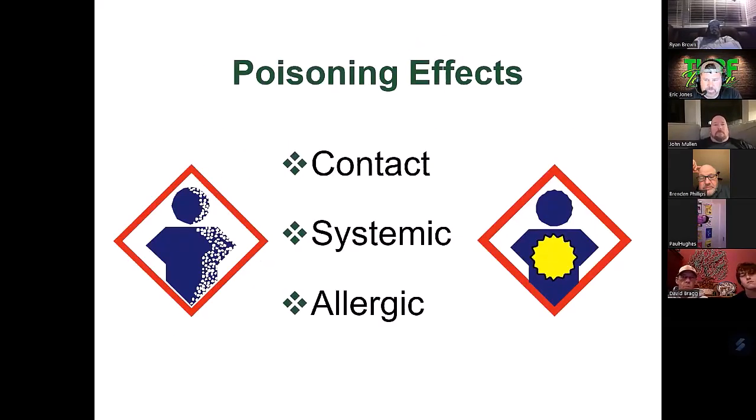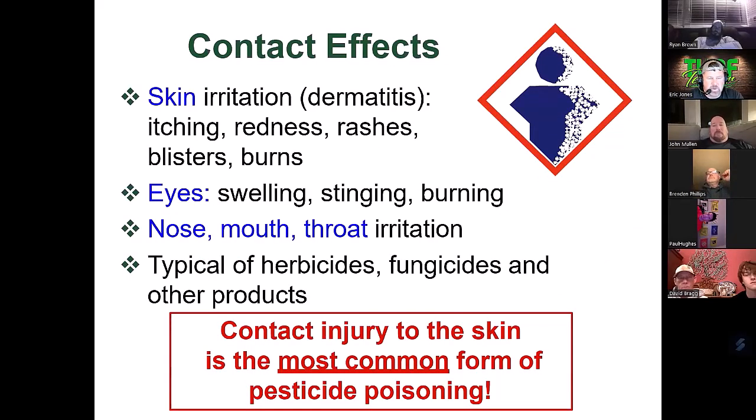With poisoning effects, you can have contact, systemic, or allergic. We're going to go over each one of these in general. Usually contact basically means it's got on your skin, in your eyes, or in your mouth, nose, or throat. If it gets on our skin, we're going to have an irritation called dermatitis. You may have itching, you'll definitely have some redness, and you may develop rashes, even blisters, or even a burn. Some of these chemicals can burn you.